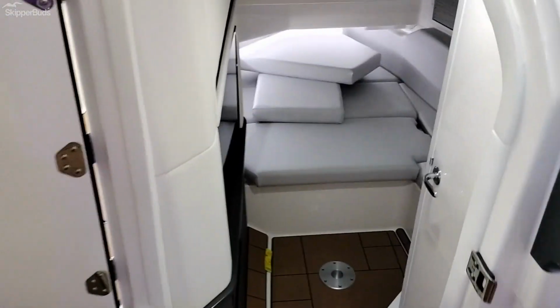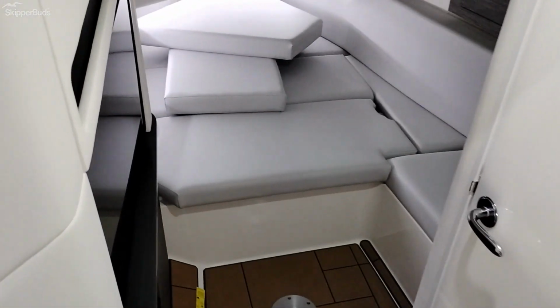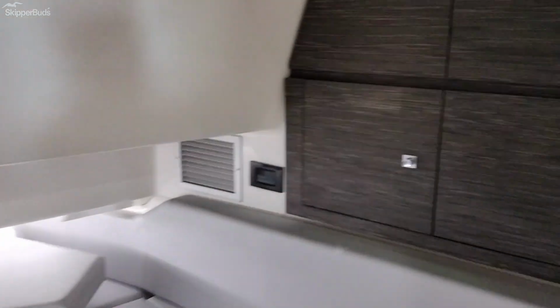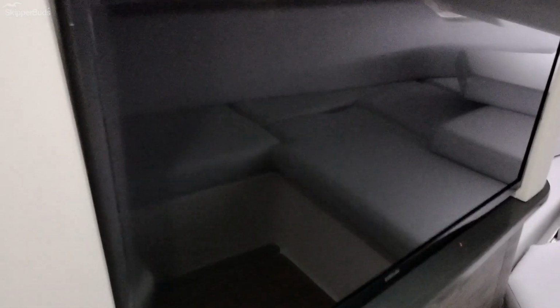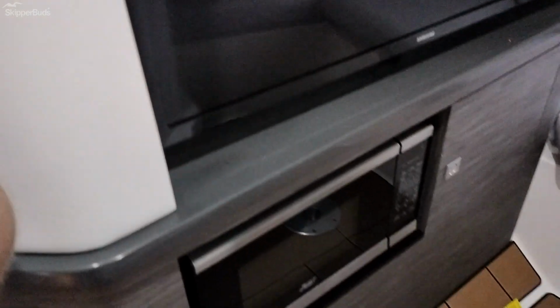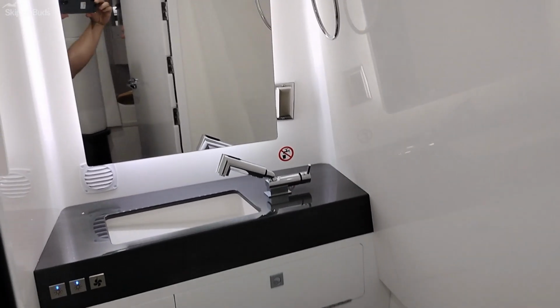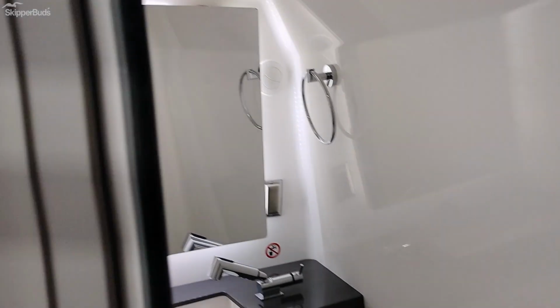Moving into the salon area, you have a bed. That seat forward folds up, so you have a nice sitting area, and you have dedicated table storage down there as well. You have TV, microwave. That TV does come out and extend. And to your starboard side, you have a decent sized shower head. Once again, very streamlined.